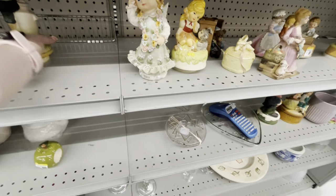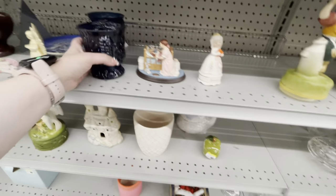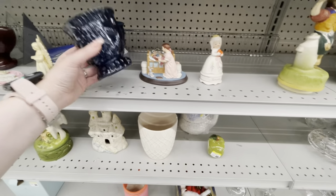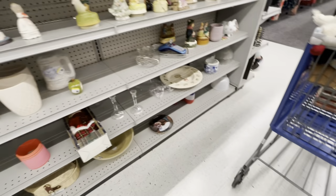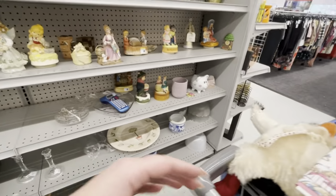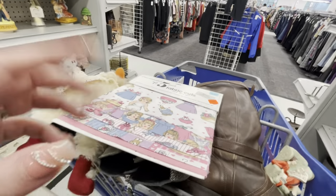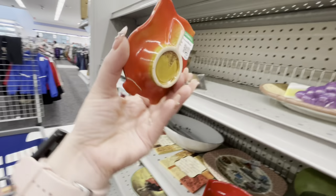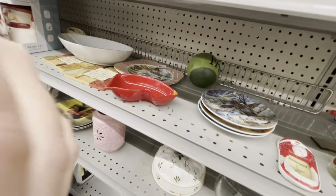Okay. I think I might look some of these up, $1.99 a piece, and see what they are doing online. Also look up some of this other stuff, and put back what I don't want. So I will be back with what I am deciding to keep. I will be back.